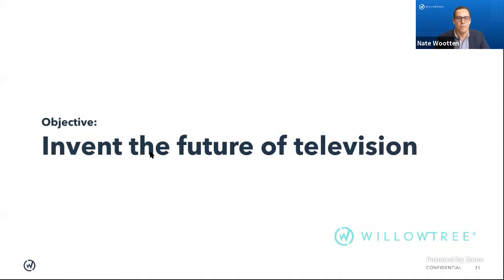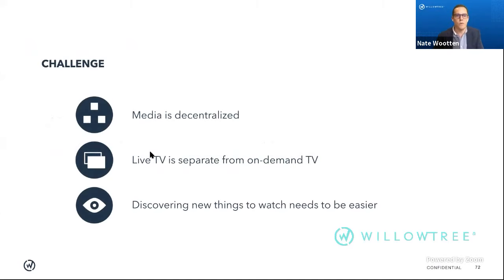So as an R&D project to prepare for this webinar, we decided we would invent the future of television using this framework. There are a few challenges that we could tackle. We thought we'd choose the one where media is a little decentralized. If I want to watch TV, I can go to my tvOS, my set-top box, my Android TV. I can look at content on the web. I can stream content from my phone to my television. There's a lot of options.